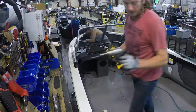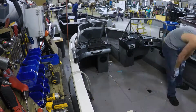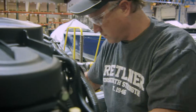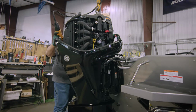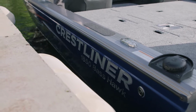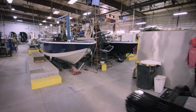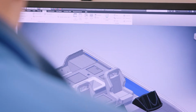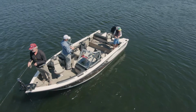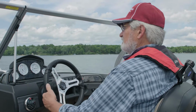The boat is now turned over to another team of experts who will spend hours installing the finishing components, from consoles, live wells, and seat bases, to rigging and controls, even the motor. It's here where our attention to detail, passion for the water, and Crestliner's 70-plus years of experience makes for a clear advantage. Through insightful design and continuous feedback from customers, our boats tout an intuitive layout, maximizing space and putting features and controls in the right place.